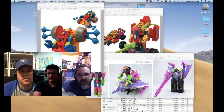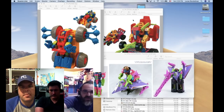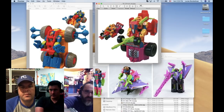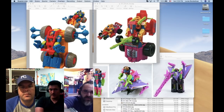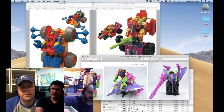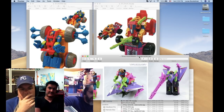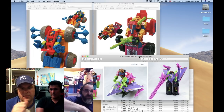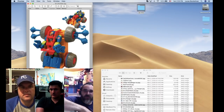So Circuit, we actually did one for BotCon. We did a Circuit from the Reveal the Shield Lockdown, with a new head for it. Thundercracker, this one is actually a repaint of the American Action Master for Starscream. However, while I worked at Hasbro, I found that originally Thundercracker was to have an all-new tooling, and he was going to have the wings come out the side. There was Gnaw, Hound, Blur, about eight or ten new characters.